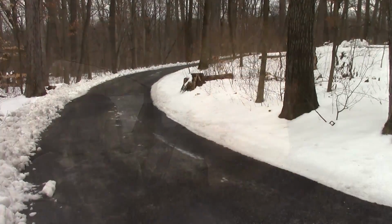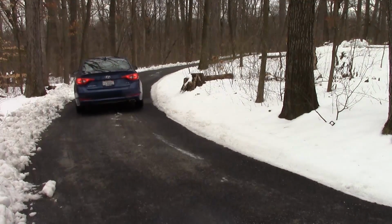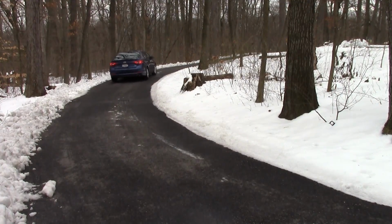Other things that make the Sonata Eco stand out are its best-in-class interior volume and also its great warranty. You get 5 years, 60,000 miles for bumper-to-bumper basically, and that comes also with roadside assistance. And for the powertrain, you get 7 years or 100,000 miles, so that's a great warranty.